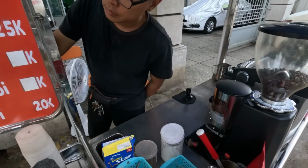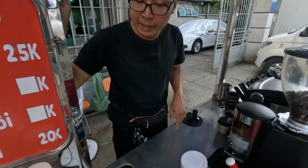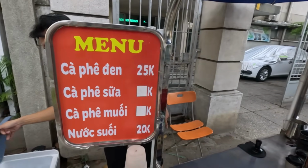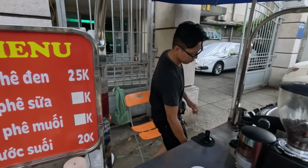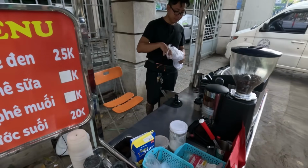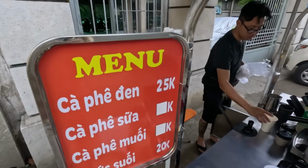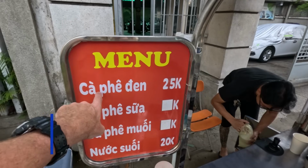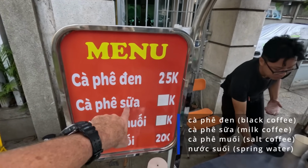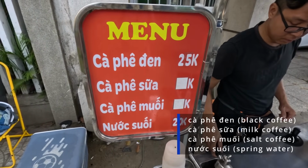I guess cafe den? Yeah. Just one? A little bit, yeah. Sugar. No. I was actually wondering how to pronounce anything, and then I realized it's sort of like cafe, basically coffee. Oh, den sua moi. Yeah, I don't know what any of that means.